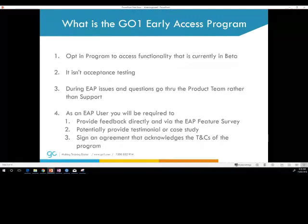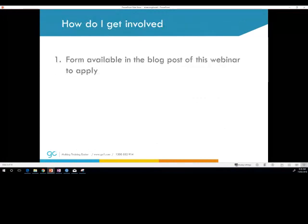But as an early access participant, one of the things we're looking for from you is to be able to provide feedback to us directly and via the EAP feature survey at the end of the early access program period. And where relevant, or if you're interested in doing so, providing a testimonial or a case study about any functionality. So that's the early access program.